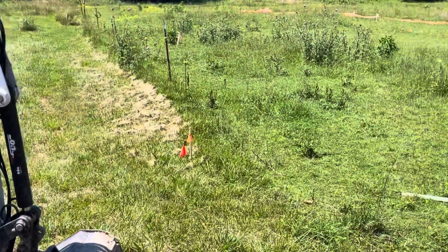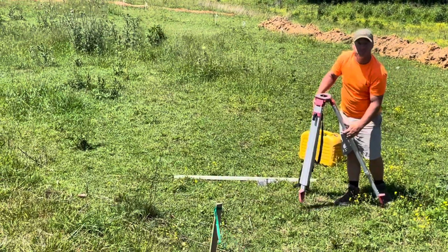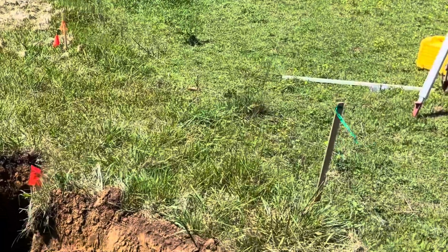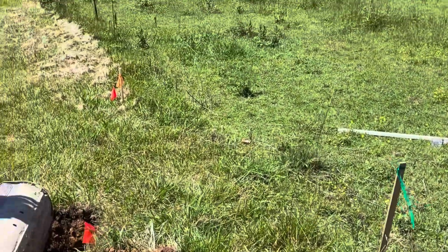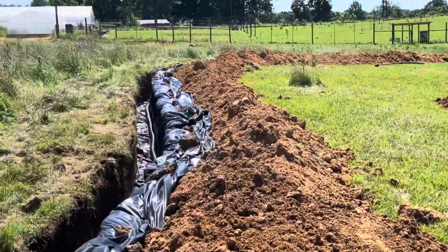Okay. So Chris is getting his level, right? Transit, yeah. Making sure that everything is done correctly. You can see these stakes here. That's part of the soil grid that my soil scientist and surveyor had to put in. It's just been a tremendously long process.